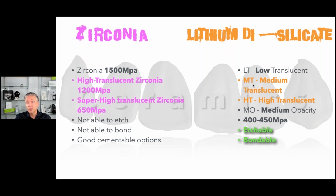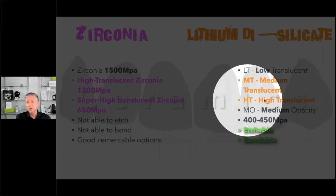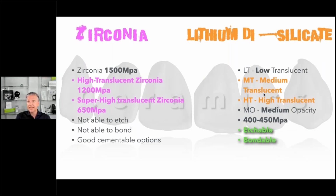Most of the time I'm in the MT section, the medium translucent section, and the HT, the high translucent section, which is usually the enamel ingots. So when I do a veneer case and we stay in the enamel for the preparations, I use the E ingots, the HT ingots. If I'm more into dentin and have a more aggressive preparation, I go with the MT, because I most likely have to cover some darker, warmer tone from underneath. It's very important to understand.